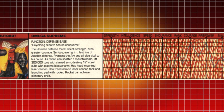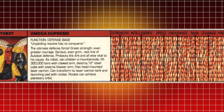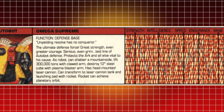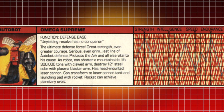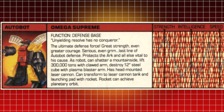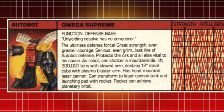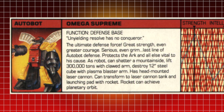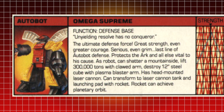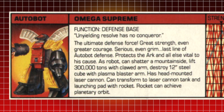It was obvious Omega was a force to be reckoned with just from his tech specs. Function, defense base. Unyielding resolve. Has no conqueror. The ultimate defense force. Great strength, even greater courage. Serious, even grim. Last line of Autobot defense. Protects the Ark and all else vital to his cause. As robot can shatter a mountainside. Lift 300,000 tons with clawed arm. Destroy 12-inch steel cube with plasma blaster arm. Probably a 12-foot one as well. Has head-mounted laser cannon. Can transform to laser cannon tank and launching pad with rocket. Rocket can achieve planetary orbit.